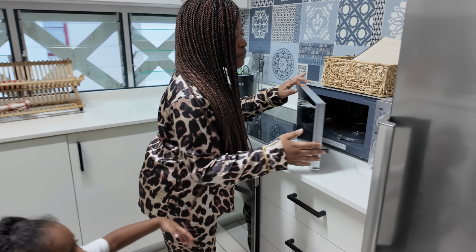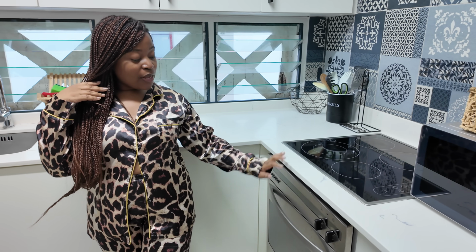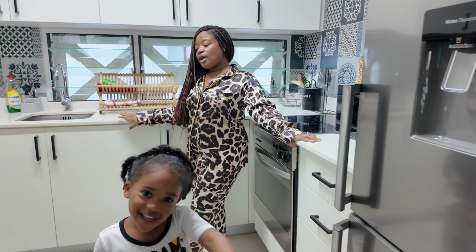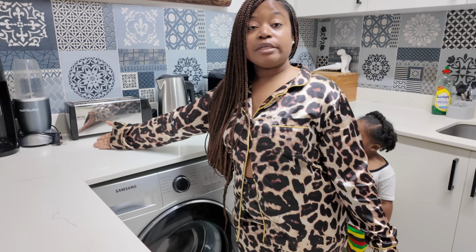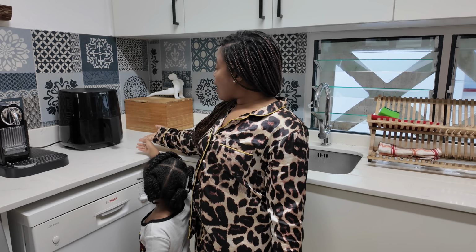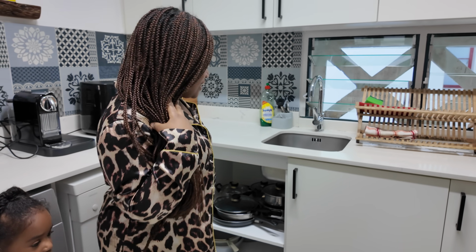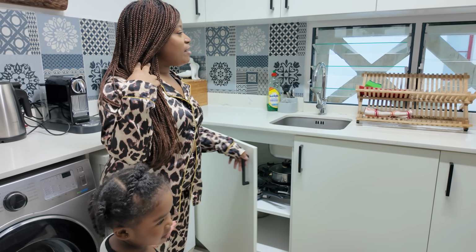We have a microwave. A stove, with an oven. A refrigerator. Or just go ahead and tell the people everything else we got. We have a full range of appliances: a SodaStream, a NutriBullet, a toaster, a kettle, espresso machine, air fryer. Everything. And it's packed with pots. Everything you may need.